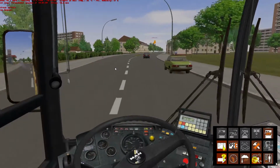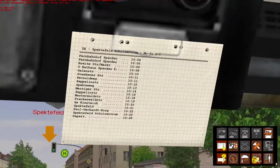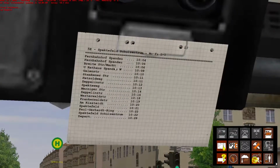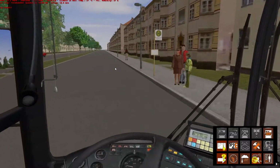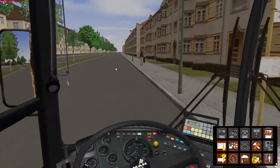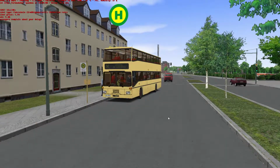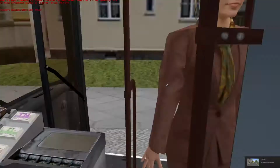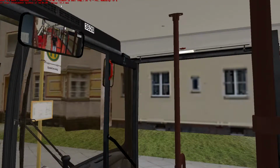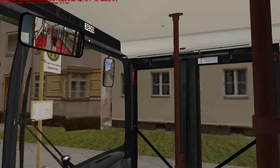Third gear now. We're going to be overtaking a bit, aren't we? Good. Barely noticed that until the last minute. What delay? Oh, I guess we're complaining because the game thinks there's a delay. It's 11 minutes there. The game will think I'm late when actually I'm running on time. Actually, it might not be. Where was it? Spectre way. 2 minutes then.